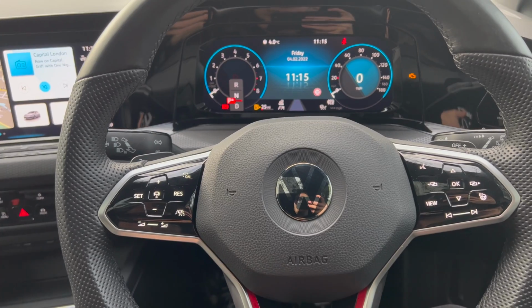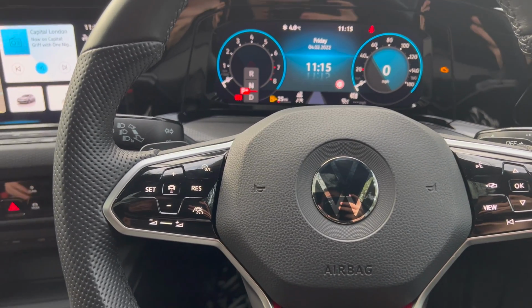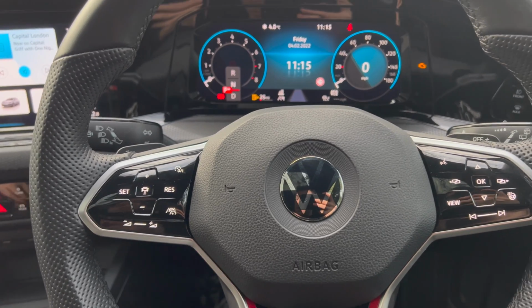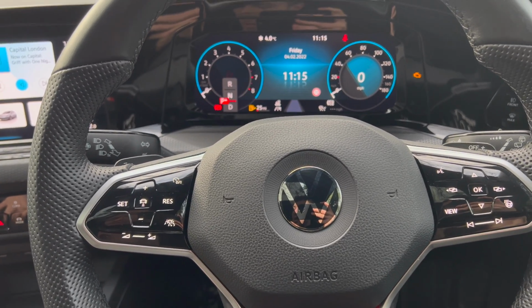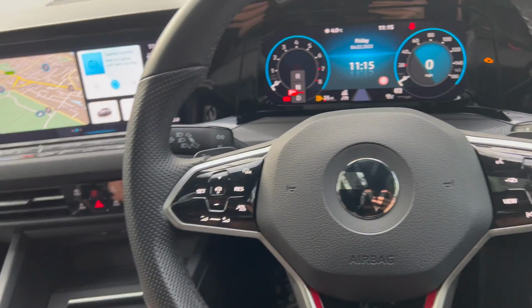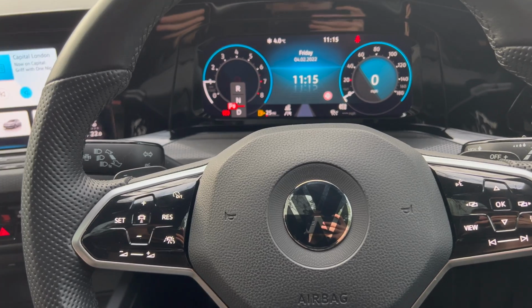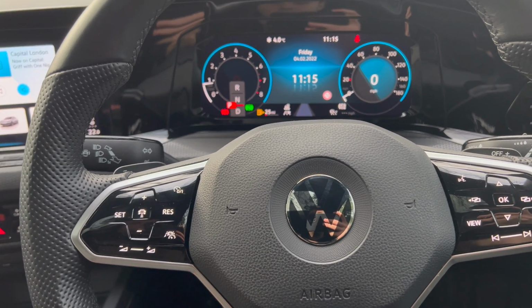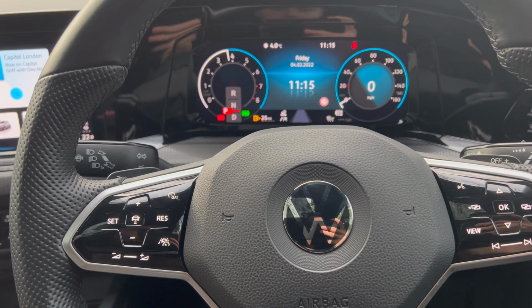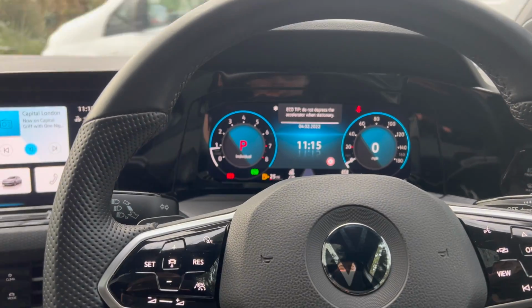So the last thing I've loved about this Golf GTI, other than its driving capabilities, is actually the sound of the Golf itself. So it's not the Golf R. It's not the fully fledged, all power, all singing, all dancing Golf R. It is just the GTI. But when we turn it on, you do get that little bit of a rumble from it, to be fair. And if you rev it, you do get a nice noise coming from the car. It's not quiet, it's not too loud at the same time.